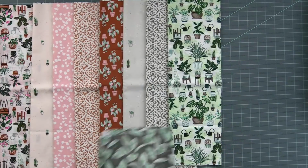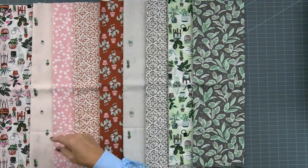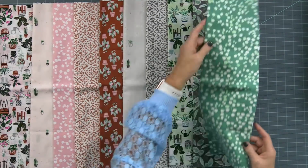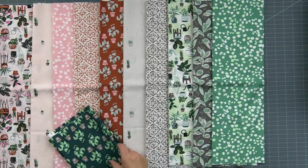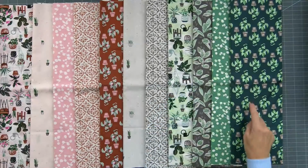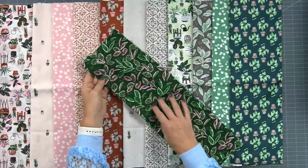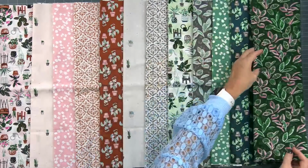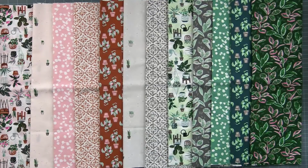We have a gray background with beautiful green leaves. We have that same print here in the green. And I just love all these different hues of green. Same print here with a little bit of a bluish green background. And then we have the darkest green with the leaves and a little bit of pink in here. So love the mix of color, very unique colors. It's one of the things that I love when I find stuff like that.